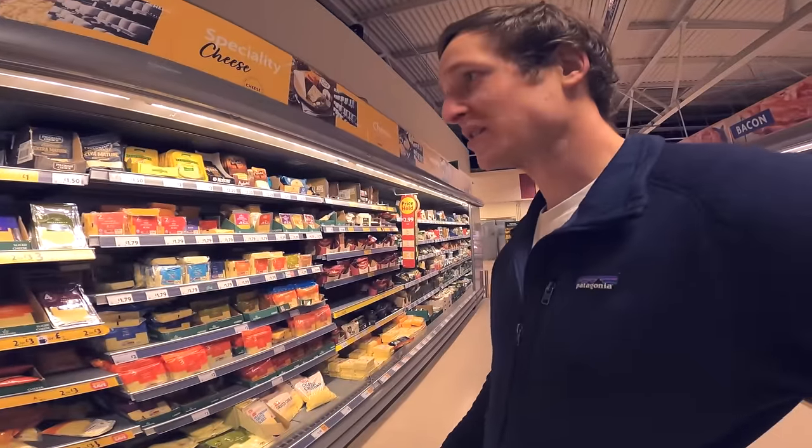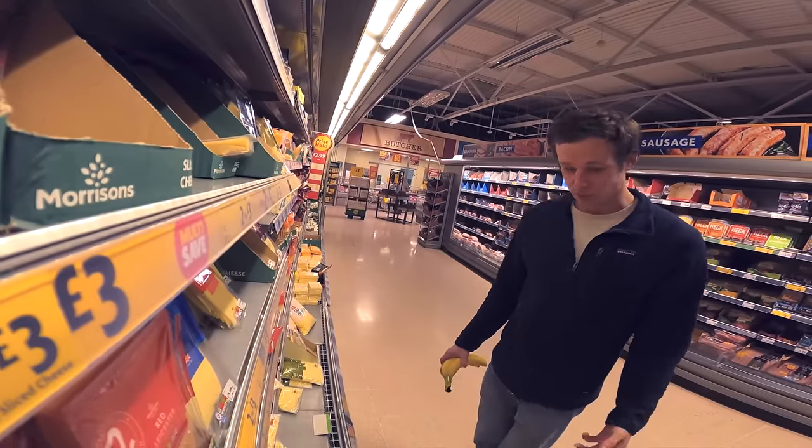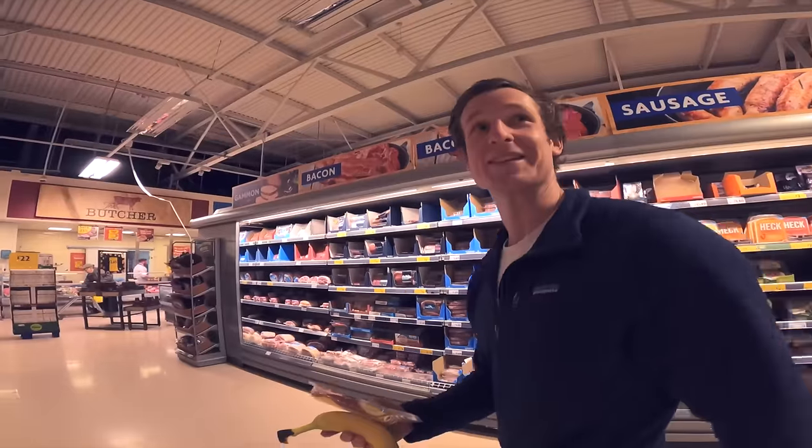Cheese aisle, the best aisle. It's quite a lot of cheese. I'm going away on Monday, so I don't want to buy like too much food. I'm going to the States on Monday. And it's probably nicer. It's German. Bananas and cheese.